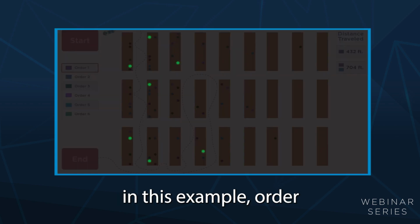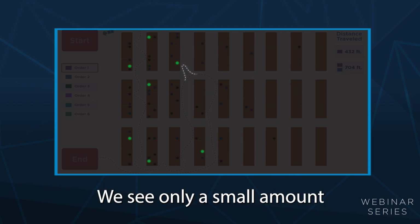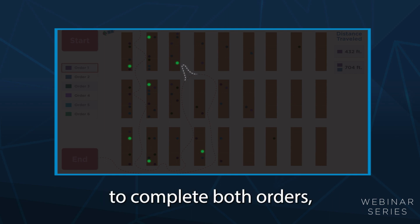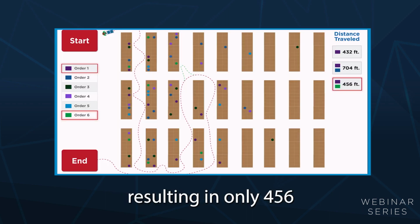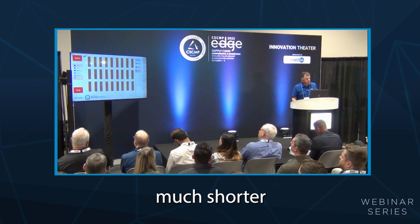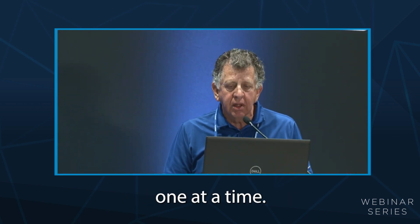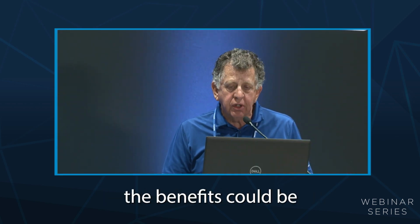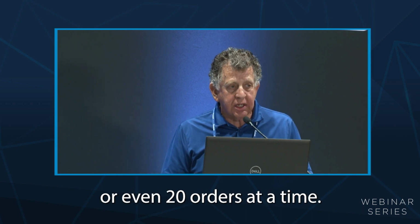In this example, order 6 in green almost matches the pick path perfectly and will make a great addition to our batch. We see only a small amount of additional travel would be required to complete both orders, resulting in only 456 total feet to complete both orders, much shorter than if I was batching linearly or if I was doing them one at a time. Consider how much greater the benefits could be once you start picking batches of 4, 8, or even 20 orders at a time.